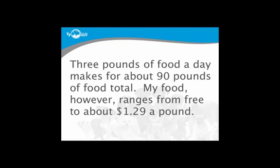So if you'll remember the math, I was feeding probably 70 pounds of kibble, and I'm feeding 90 pounds of raw. And the reason why is raw food is not dehydrated, or baked, cooked, extruded, any of that. And so there's more water in there, so there's more moisture. So that definitely affects our ratios here, but that's a good thing, in my opinion. But yeah, that's why I'm feeding 90 pounds of raw versus 60, 70 pounds of kibble. But my food, however, ranges from free to about $1.29 a pound.